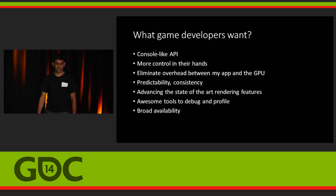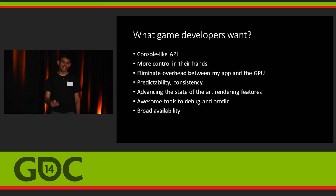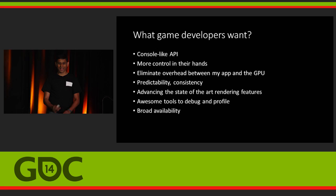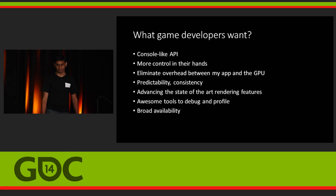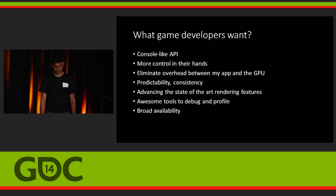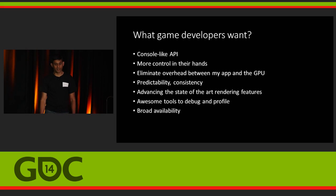As game developers, you understand these trends very well, as you run into this in your latest and greatest games and game engines. You asked us to eliminate any overhead between your app and the GPU. You want more controls so your games are consistent and predictable. And you want a console-like API. But you want it across PCs, across a broad set of hardware. Oh, and by the way, you want us to not stop advancing the state of the art of the rendering features.